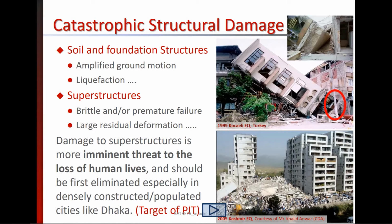Then in research topic 2, we needed to develop performance evaluation methodologies to find out vulnerable buildings. This is the so-called seismic evaluation procedure. And after that, once we find a vulnerable building, we have to do something with the building. I mean, we have to retrofit the building. So we also need to develop retrofit schemes. Again, this should be suitable for buildings in Bangladesh. So these 2 research topics are related to structural engineering issues.